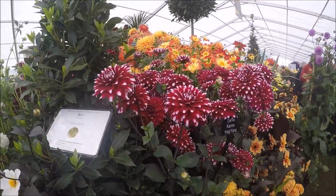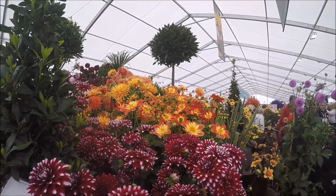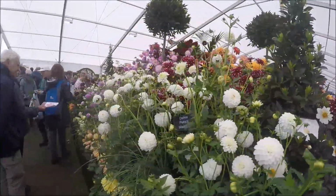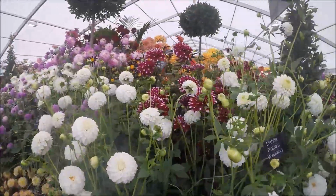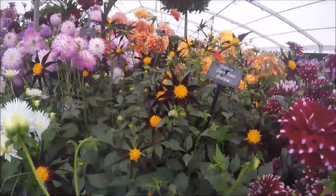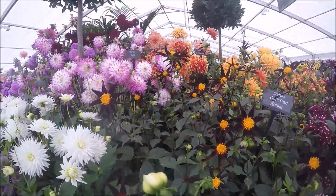This is my favourite stand. It's a National Dahlia collection and it won a gold award. This is where I bought my dahlia from. If I see it, I'll point it out to you. But there's loads of dahlias that I really like, and the kind lady has written all the names down for me so I can order them for next year.